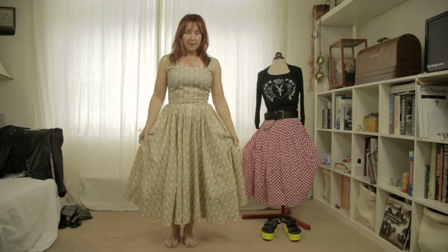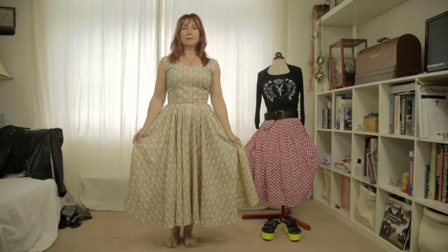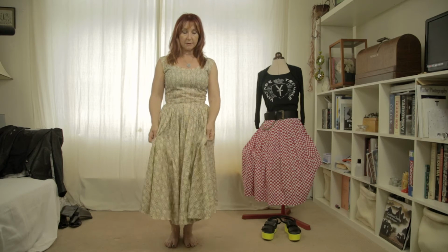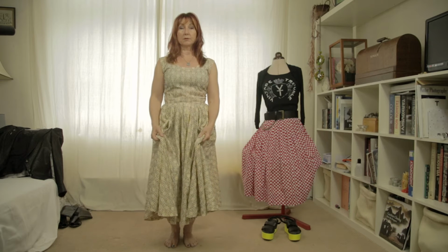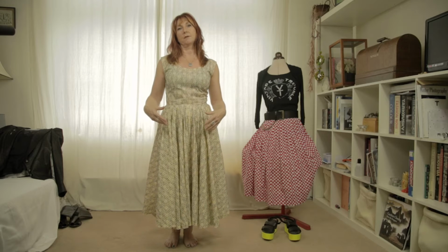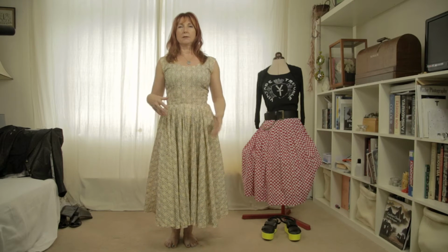So this is a genuine original 1950s dress. I picked it up in a little vintage shop in Bristol, and it's a very heavy material, which is really important to make vintage work. It's okay to have a sticky out dress, I think, but for me I want something that's got more fluidity and follows the line, and I think that's more flattering for women. It's easier to get away with it when you're younger.